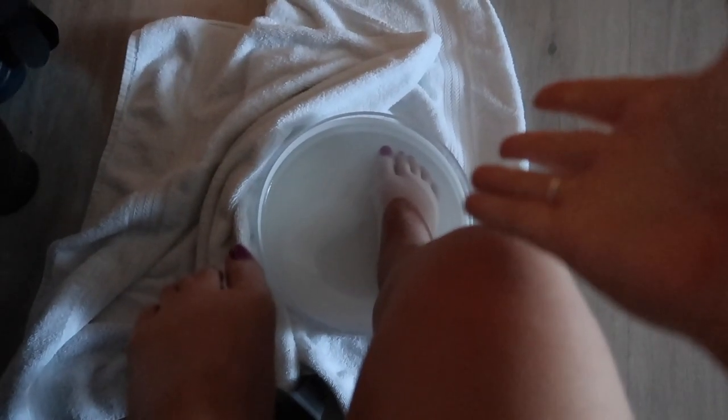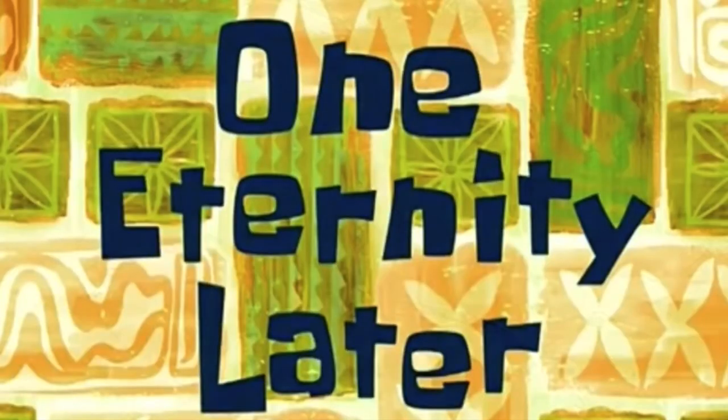So I'm gonna do a foot bath. Cash is gonna help me with it because it just won't stop smelling. So I'm gonna get changed and do a foot bath. Here's the bath concoction for my foot, so it feels pretty good. And I feel so clean and nice now. It's a great, great day.